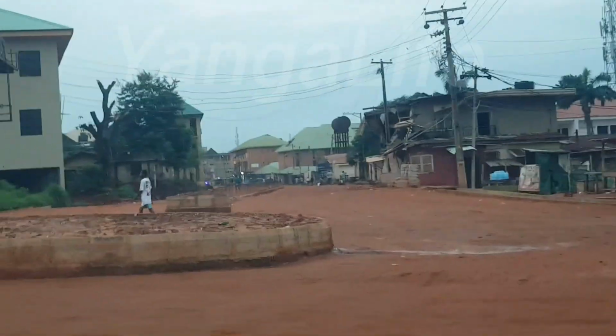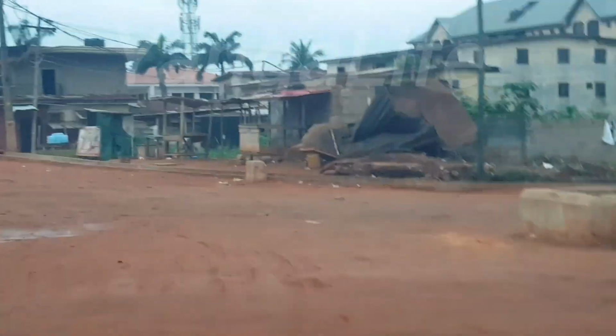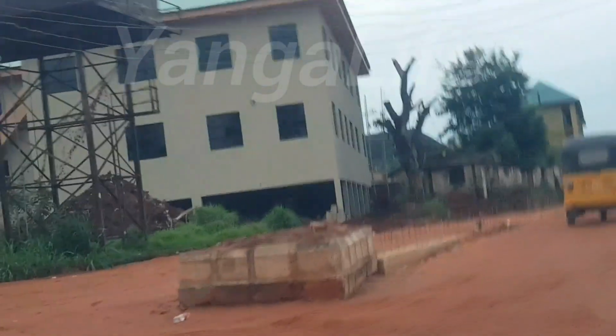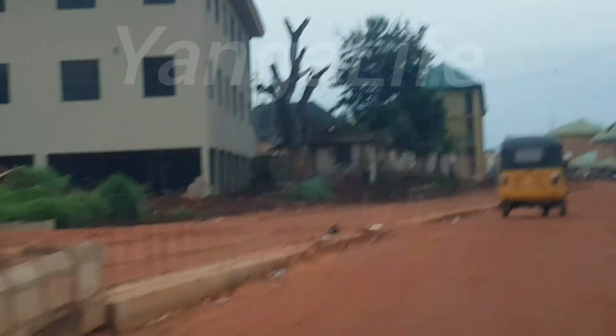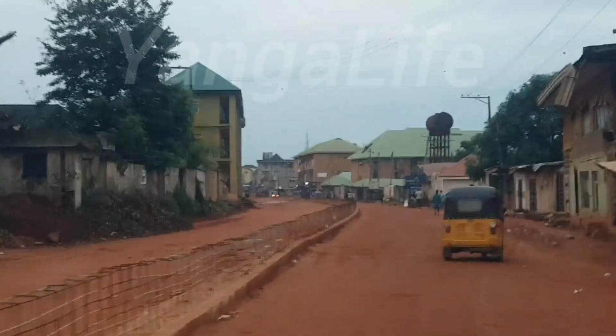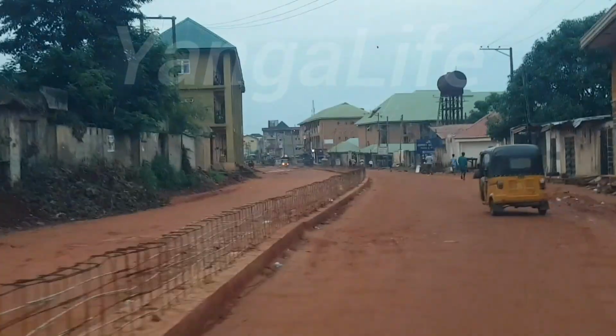Well, you have all seen what is going on. That's the Abakaleke Street by Obiokoli. So we are going straight to Unizik Temporary Site Junction. That's the level of work done here.